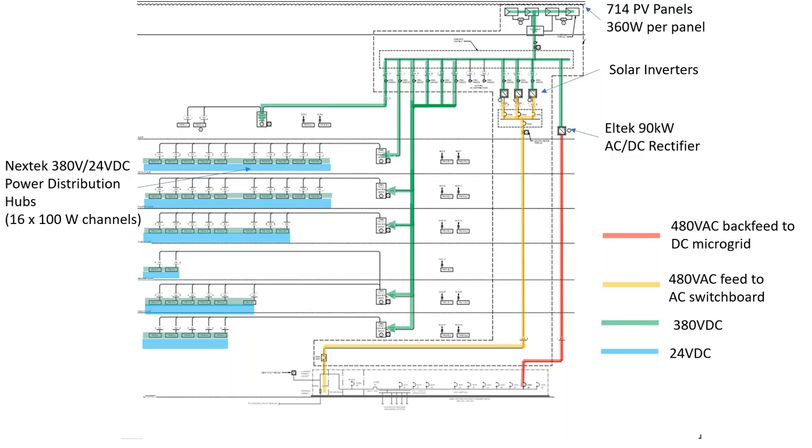So the DC microgrid is set up alongside the traditional AC distribution. Each PV module will generate power at approximately 60.6 volts DC. Multiple PV panels will be connected in series in a string, and that string will convert the voltage to 380 volts DC using a string optimizer. The string optimizers will be connected in parallel through combiner boxes and fed into the 380 volt DC bus that is shown on the top of this diagram.